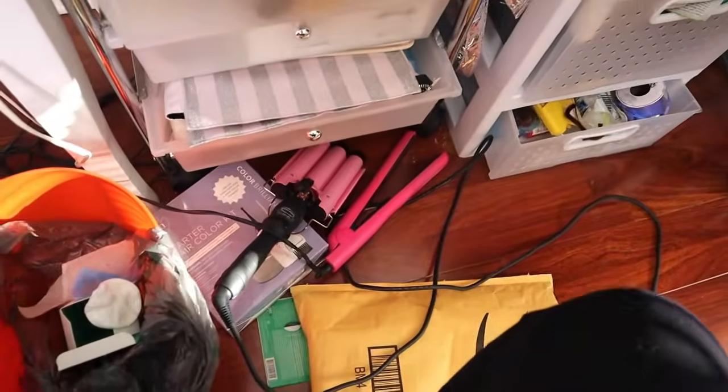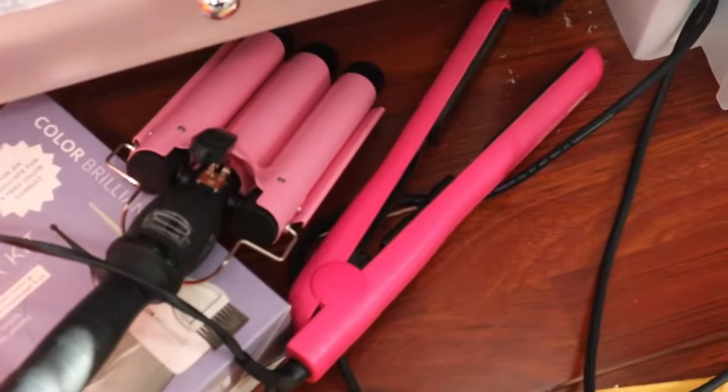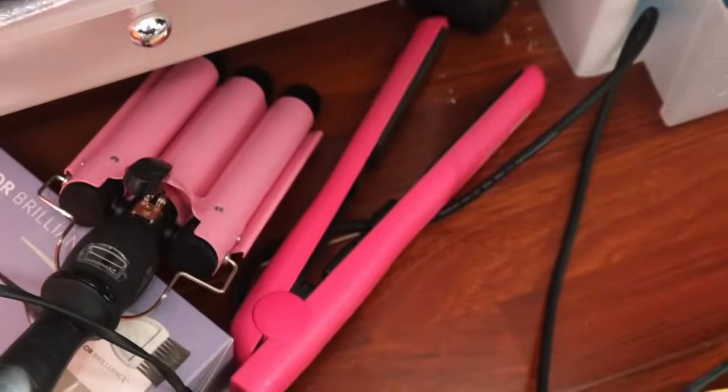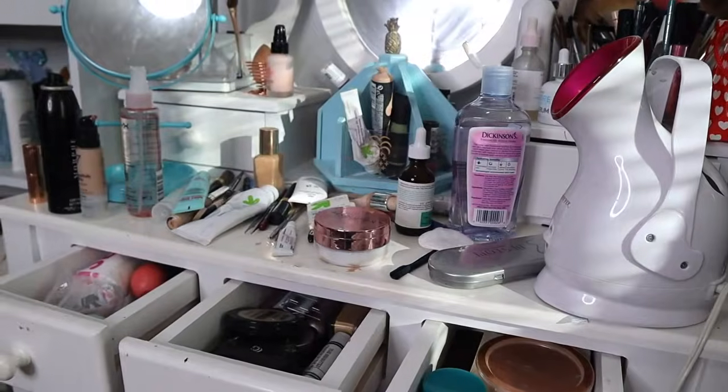And then, I'm terrible, I put my wave iron and straightener on the floor because I don't know where to put it. There's no room anywhere, okay? So it's just a bunch of random stuff everywhere that needs to be organized for sure.